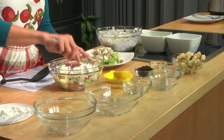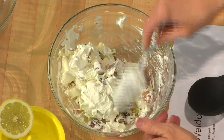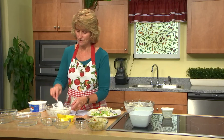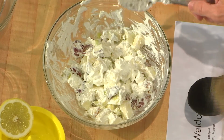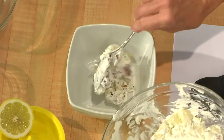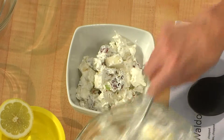So some people are Waldorf salad people, some people are not. If you don't like just the plain yogurt, you can add maybe a teaspoon of honey in there and sweeten it up a little bit. But now, maybe I put a little too much of the Cool Whip, but we're going to make that into a dessert. A healthy dessert, by the way.